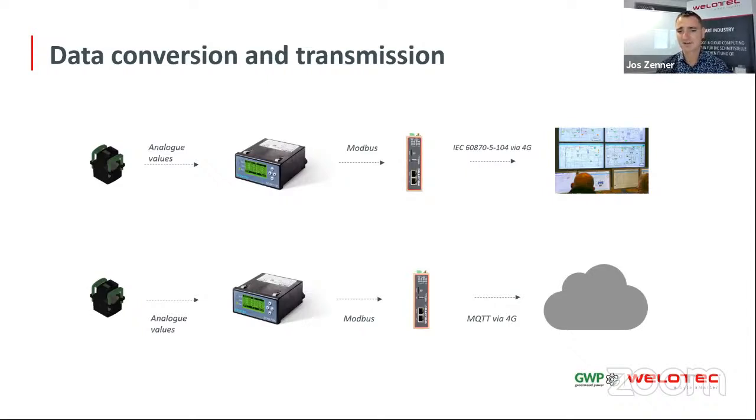In addition, there's also the possibility that you want to build a real cloud application and have more data. So it's also possible to transmit over MQTT via 4G, for example, to a cloud system. This could be one of the large clouds like Azure with an IoT app, or AWS from Amazon. But it can also be any other generic cloud that supports MQTT as a protocol, and most cloud applications do. So we can convert the data available in the FCM and transmit it easily to another system.